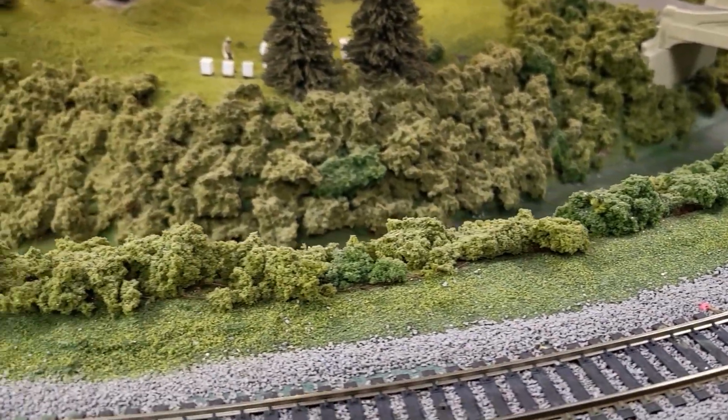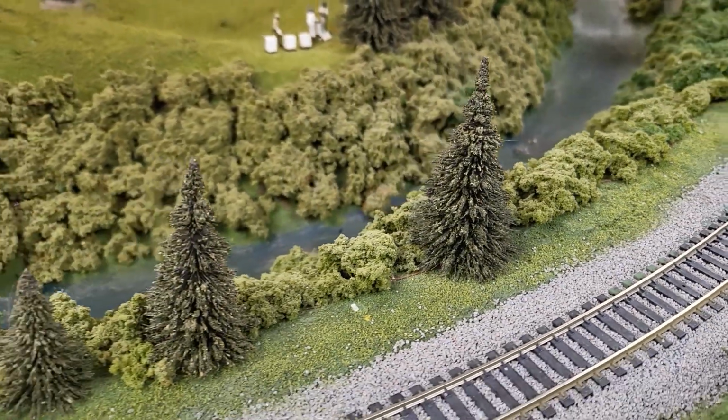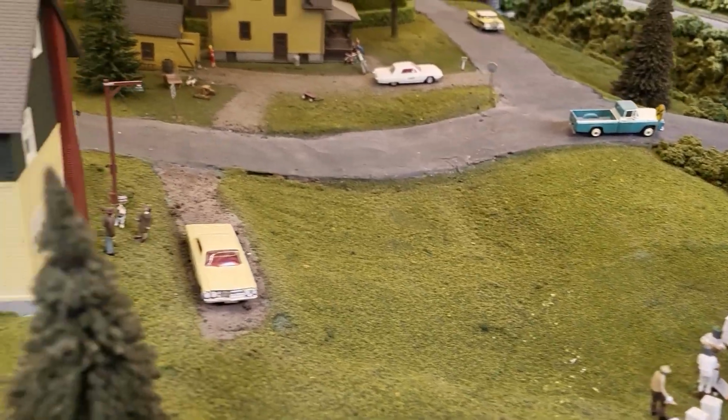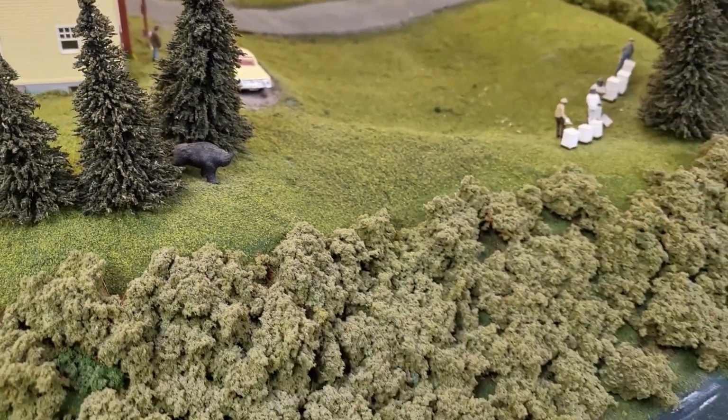You can also see on the other side of the stream some beekeepers tending to their beehives. The problem is that just behind the tree is a black bear waiting for them to leave so that he can see if he can get some honey.